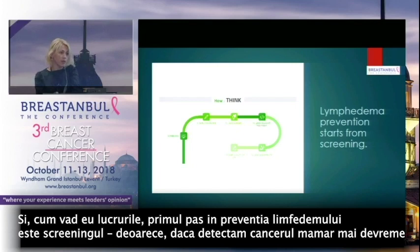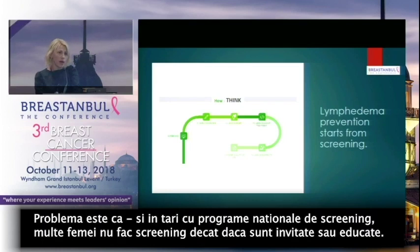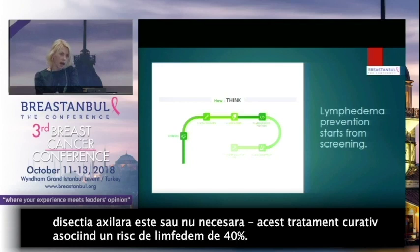Because if we detect breast cancer earlier, we can treat it with fewer side effects, and lymphedema might not be so much of an issue. The problem is that even in countries with national screening programs, many women do not do the screening, either when they are invited or educated. So breast cancer secondary lymphedema usually starts with the breast surgeon, who has to thoroughly evaluate whether the axillary dissection is necessary or not. This curative treatment is associated with a lymphedema risk of 40%.